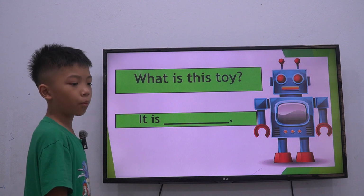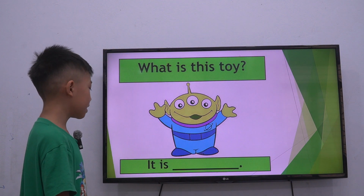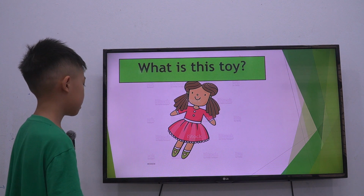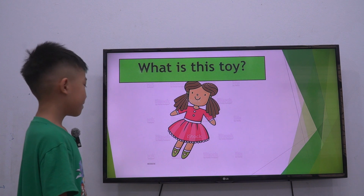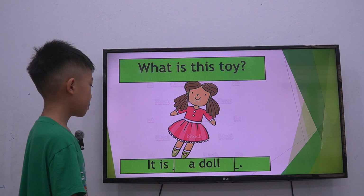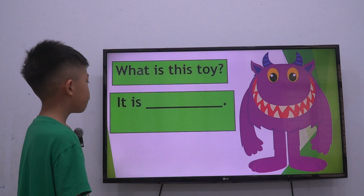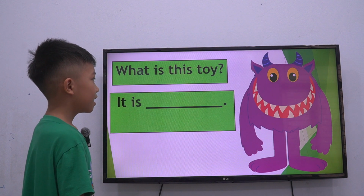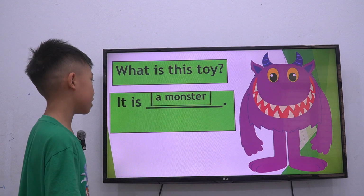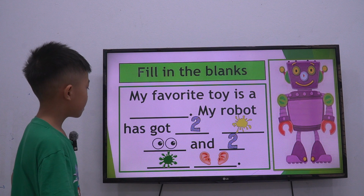What is it toy? It is a robot. It's correct. Very good. What is it toy? It is an alien. Yes, it's correct. What is it toy? It is a doll. Yes, it's correct. And what is it toy? It is a monster. A monster, yes. So now you fill in the blank for me.